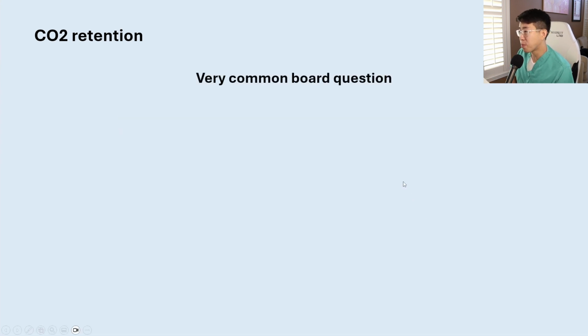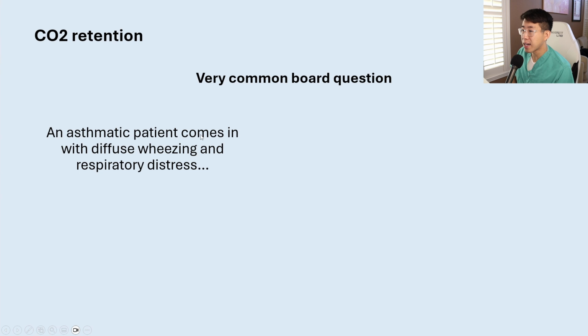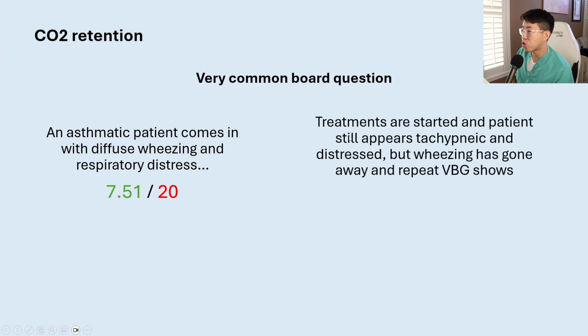Another very common board question that I always like to address is an asthmatic patient who comes in with diffuse wheezing and respiratory distress, and they're found to have a respiratory alkalosis with a low PCO2. And then treatments are started and the patient still appears tachypneic and distressed, but wheezing has gone away and repeat VBG looks potentially improved with a pH that's getting closer to normal and a PCO2 of 40, which is normal. So in this case, they always like to ask, what is the best next step in management for this patient? And in this case, the answer is to intubate the patient.